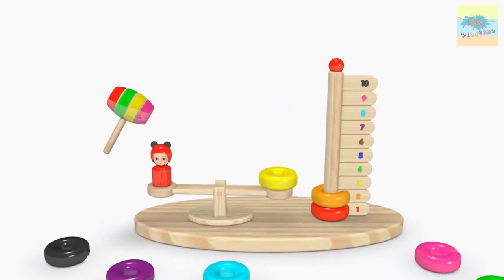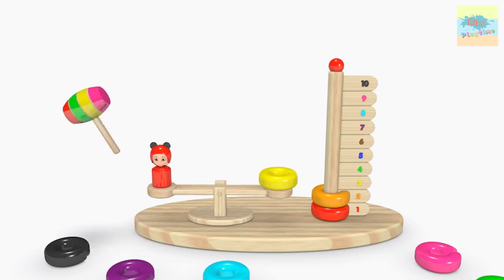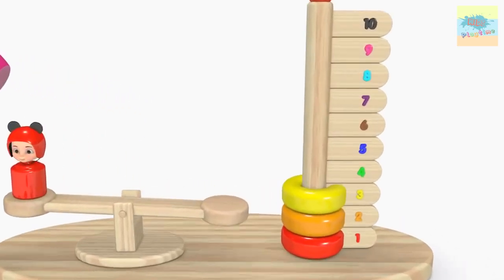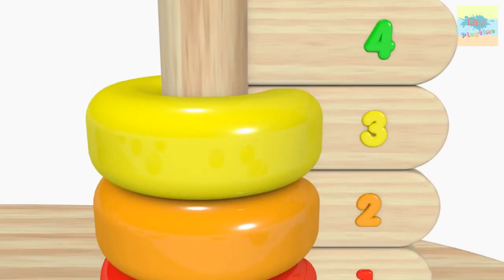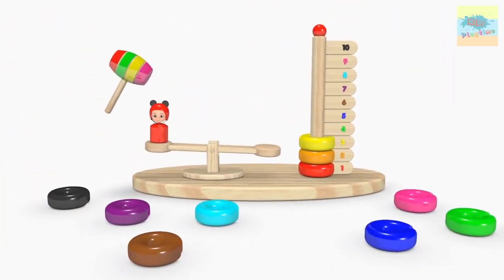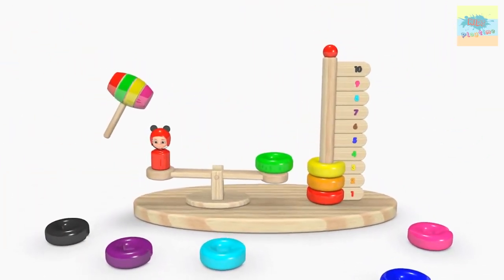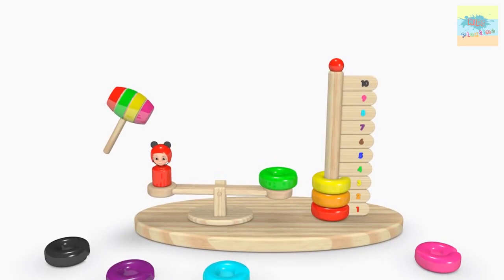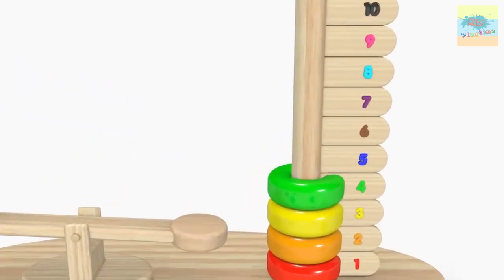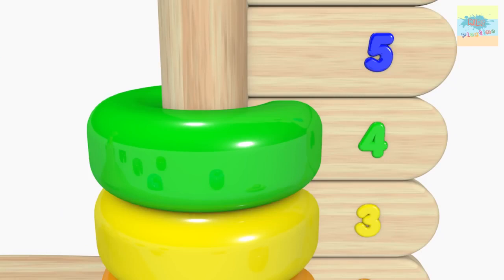What color is this? Yellow. Wow. Three. What color is this? Green. Wow. Four.